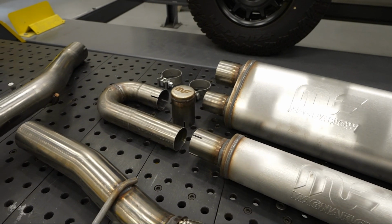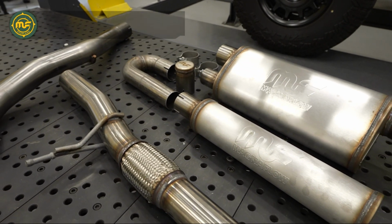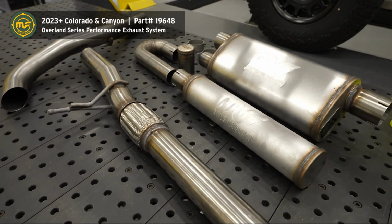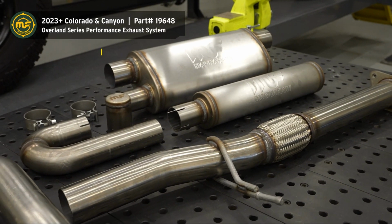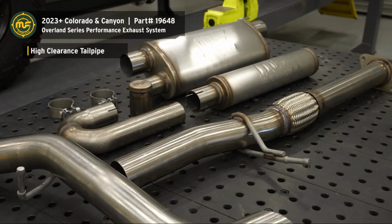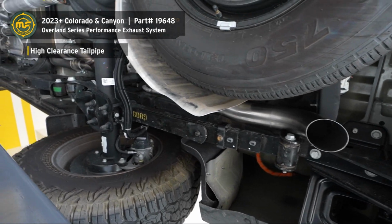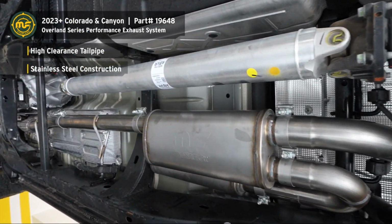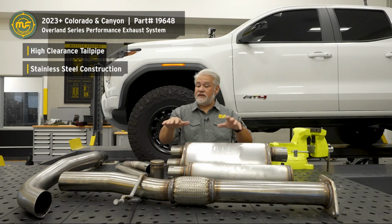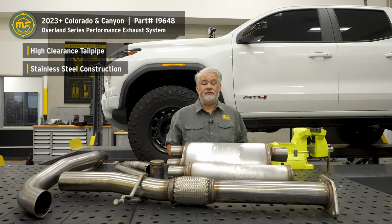Now, our final offering that we're going to make for this platform is a more specialty offering for those that are in the off-road segment that also have high clearance at stake. Our Overland Series, as all Overland Series products for this particular model, does have a high clearance exit tailpipe. That is going to be a turn down and is not going to have tips like either of the first two. Now, we are going to retain all the same functionality where we will have the flex pipe stainless steel construction, but the biggest difference here is what you're going to see in the Overland Series muffler.